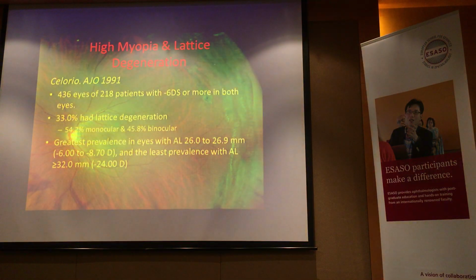We know that with myopia, there is a great association with lattice degeneration, and even as far back as journal articles from the 80s, 90s, and earlier, people have shown that about 1/3 of myopes of -6 or more would definitely have lattice degeneration. It can be monocular or it can be binocular in about half of them. And it's usually with axial lengths of greater than 26 millimeters.